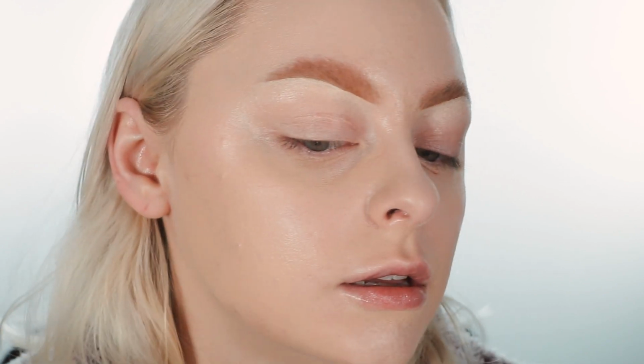So here are the two sides applied. This is the brush side, and this is the sponge side. I'll show you some quick looks, close up, the sponge side, and the brush side. Virtually no difference between them. I will say the brush side probably applied a little bit more pigmented.